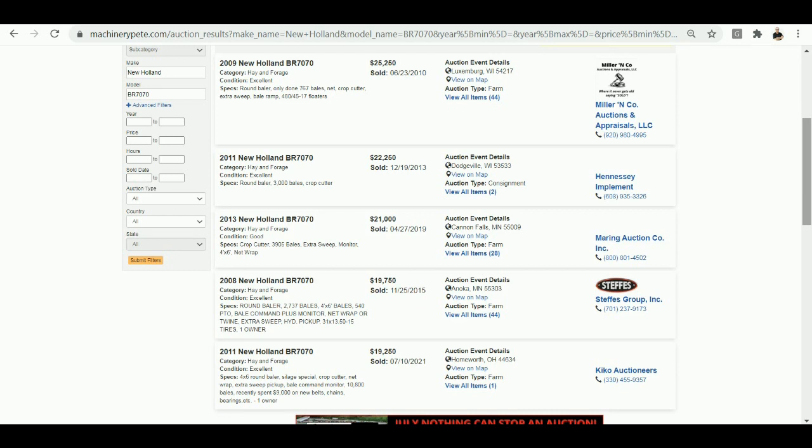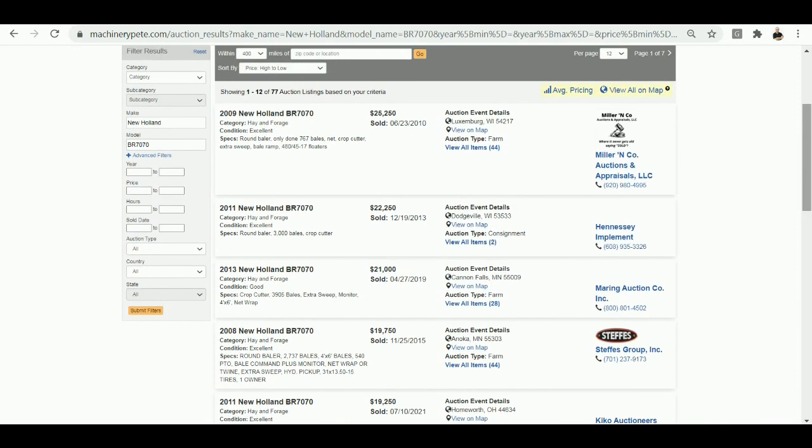That was an '08 model, only had 2,737 bales on it. And remember, the one last Saturday had 10,800 bales on it. Now, the owner had just spent $9,000 on new belts, chains, and bearings, and it was a one-owner baler. So again, very strong price there, and again, big thanks to Dylan Boak for shooting the video, and again, congrats to our friends at Kiko Auctions for another super sale out there in northeast Ohio.